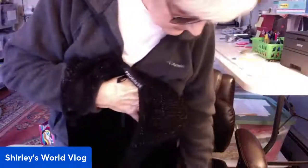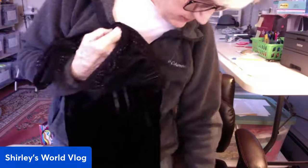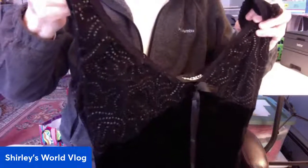That would be, let me see here. This slit is almost up to your wazoo here. Halfway up the thigh. There you can see it a little bit. There's some sparkles on the top there. By Progress.